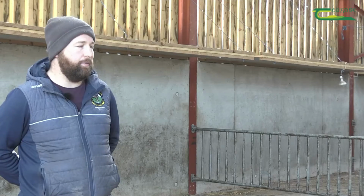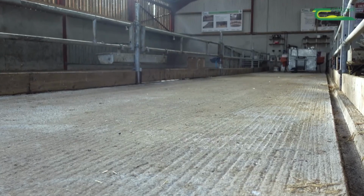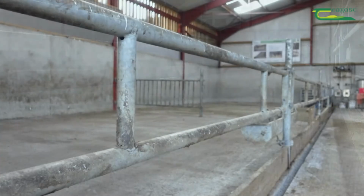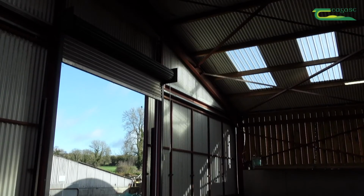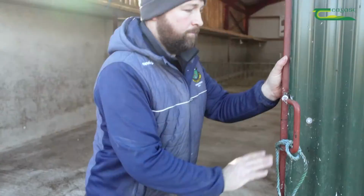The calf shed here is a 4-bay shed. It's 20 foot wide, 10 foot passage, 20 foot wide. It's concrete walls, sides and back. It's all open to the front of the shed, sliding doors either side, access roller door for the centre passage. We went with the sliding doors for the ease of cleaning out the shed.